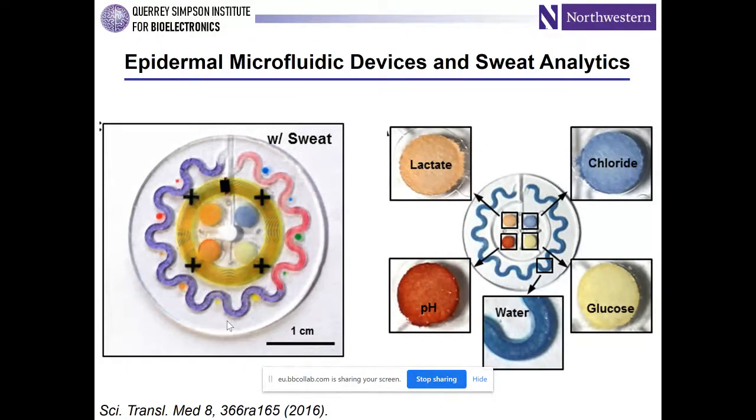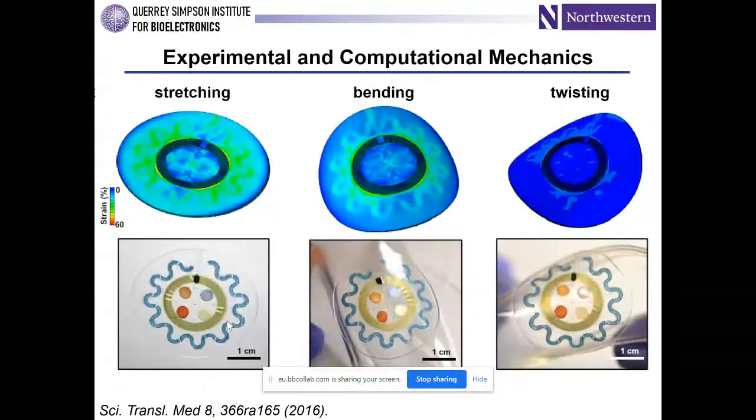The other 4 inlets separately connect to these 4 circular reservoirs that embed colorimetric chemical reagents, one changing color in response to lactate concentration, the other chloride, the other glucose, and the 4th pH. This is really a multimodal chemical analysis system that also simultaneously does sweat rate and sweat loss, but very simple technology in a lot of ways. It's a molded piece of elastomer with some color changing chemistries embedded in.